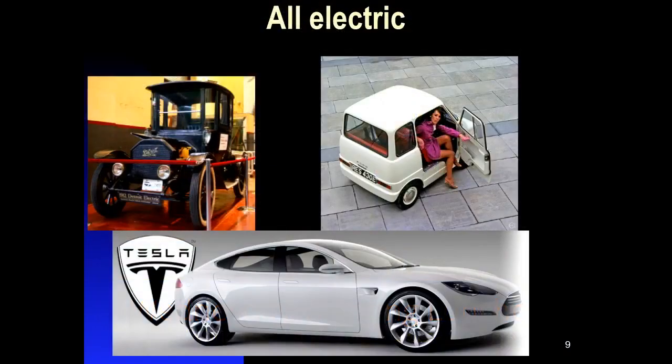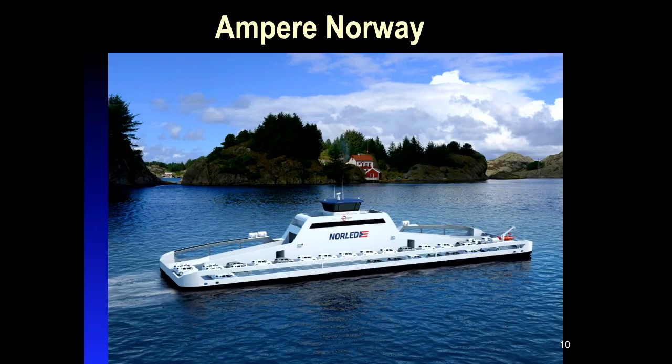So we can talk about vessels. We go all electric vessels. You got that Buick there from 1901 or so, maybe even earlier than that. That's all batteries. You got a little Italian car there with an Italian fashion statement in it. And then a Tesla, which most people are familiar with. Amazing car. So let's move to boats for a minute. This is the Ampere in Norway, which is all electric. Joe Bergard went over and saw this boat and rode on it, if you want to ask him about it later.